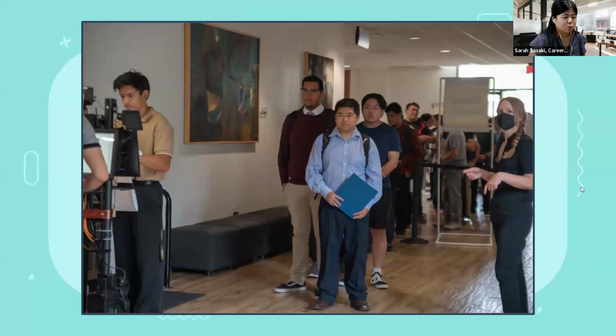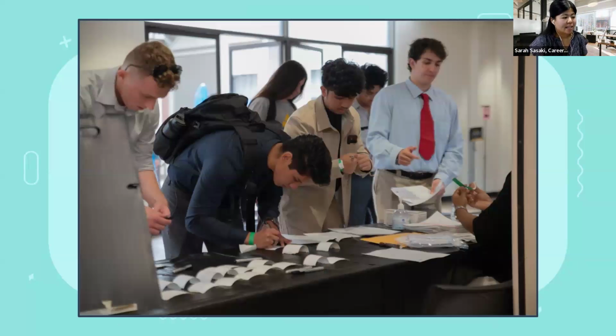ballrooms. And just to show some pictures, it's going to be the area right next to the Coffee Bean, and you're going to see Career Center staff and signs. We'll be able to help direct you into the correct line. Again, you'll be given those wristbands to wear. Please make sure to keep that on, especially if you want to come back into the fair. And you'll also be given name tags as well.